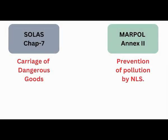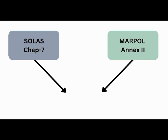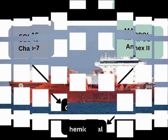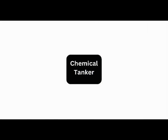All of you must understand that before the introduction of the IBC or BCH code, there were SOLAS chapter 7, which talks about carriage of dangerous goods, and MARPOL Annex 2, prevention of pollution by noxious liquid substances in bulk. These were the two conventions and their regulations which were directly affecting the construction and operation of a chemical tanker. Later, the regulations present in these conventions were combined together to form a separate code for chemical tankers. That code, before 1986, was known as the BCH code, which later evolved as the IBC code.